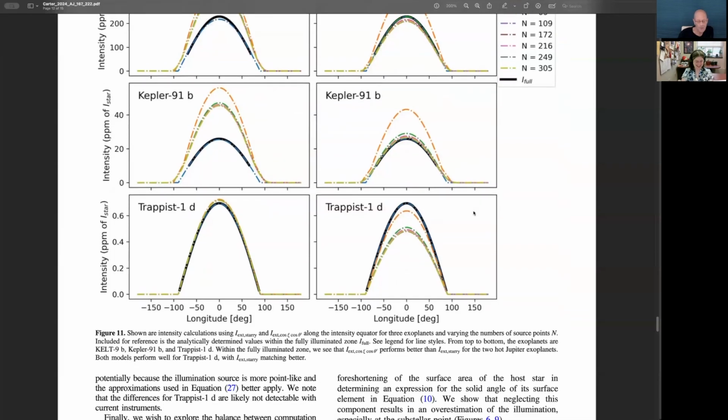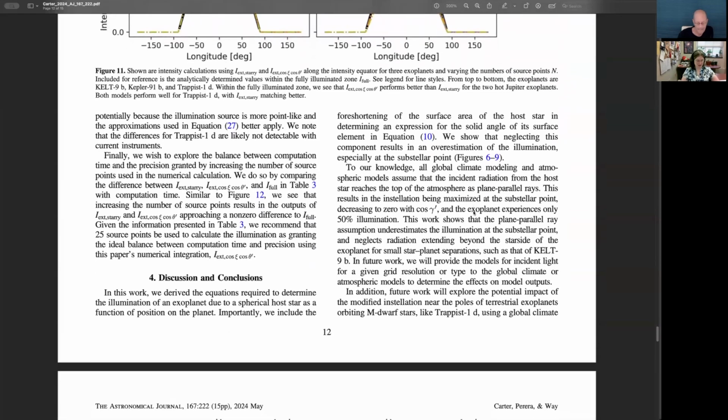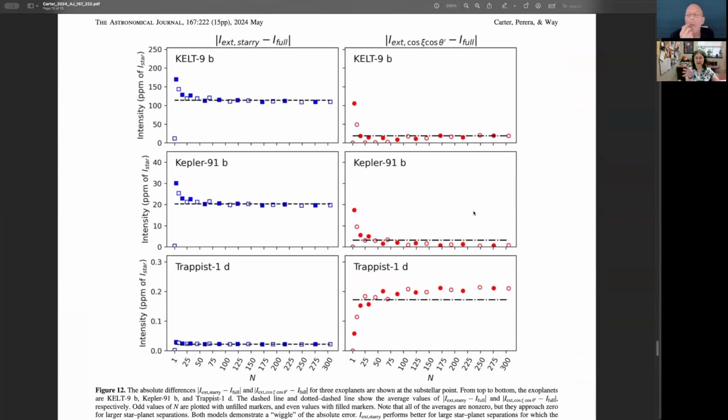We look at differences in figure 12. Same idea. Kelt 9b is at top, Kepler 91b in the middle, TRAPPIST-1d at the bottom. Now we're looking at subtractions at the substellar point. We're varying n across the horizontal. We have the subtraction for starry on the left, from the fully illuminated zone analytical solution. And then on the right, equation 11.